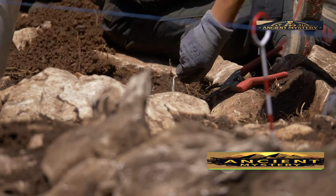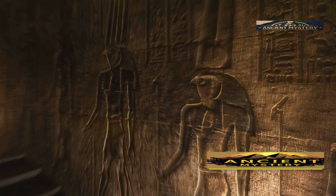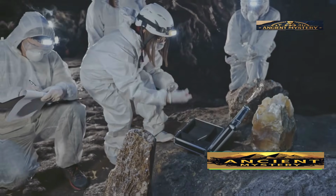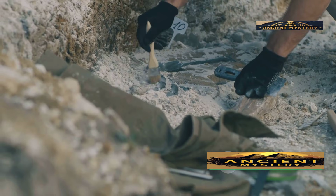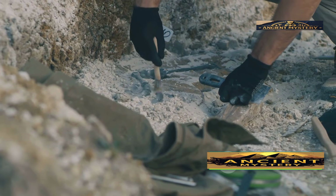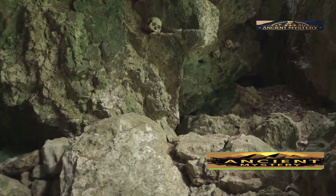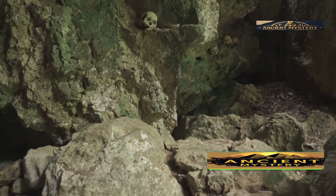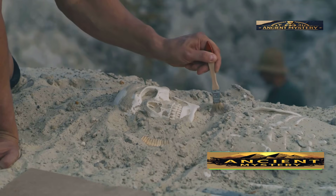But here's the question that keeps archaeologists awake at night. Why did the Egyptians want to build such an extensive network never seen before? What was the purpose of all these chambers? As our archaeological team continues to scan the depths of this mysterious monument, they make discovery after discovery that challenges conventional understanding. In one chamber, they find something that sends chills down their spines.